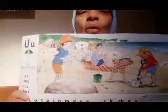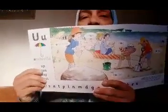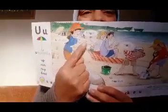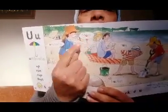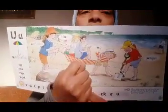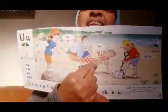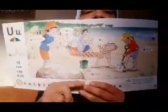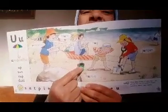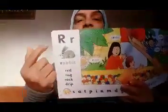Now, what words can we spot? Can you help me spot all the words that have got the u sound in them? Yeah, we've already spotted umbrella. Yes. And look, mum. That's mum. And we have rug. That's the thing that they're sitting on. It's like a carpet. Yeah? And we have bucket. There's a green bucket. Yeah? Very good.